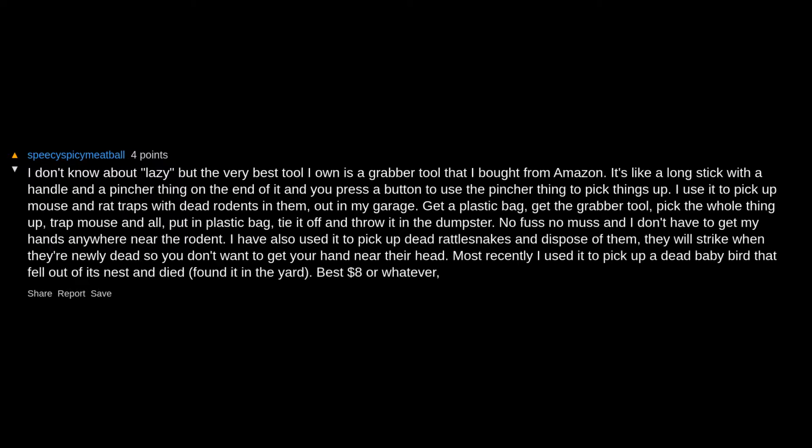Most recently I used it to pick up a dead baby bird that fell out of its nest and died, found it in the yard. Best $8 or whatever that I ever spent. My 2 meters USB cable for phone charging, so I can use my phone from my bed while charging.